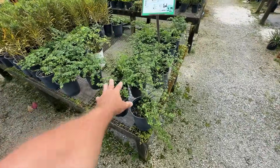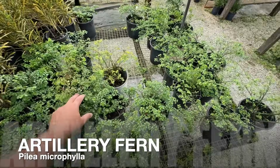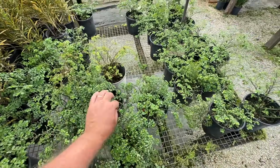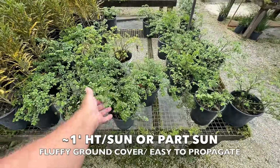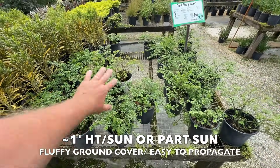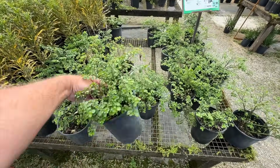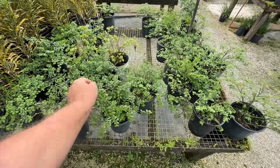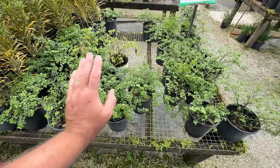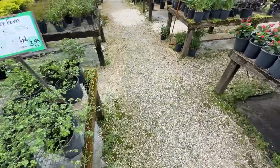Oh, this is great. This is artillery fern. Walked right past it. This is a really, really cool plant. You can just break these stems off and put them in the ground. They can get this color over time, but they're this beautiful, beautiful low ground cover, getting to about 18 inches tall at the max, 15 to 18 inches. But it's such a cool plant. If this breaks off and it touches the ground, it's going to root. These things are very easy to propagate.